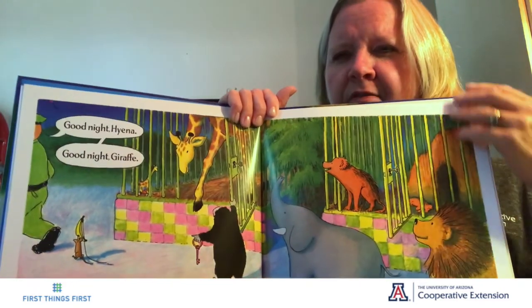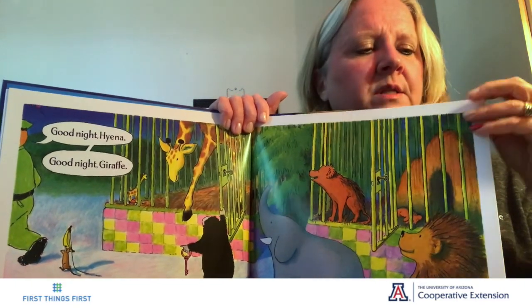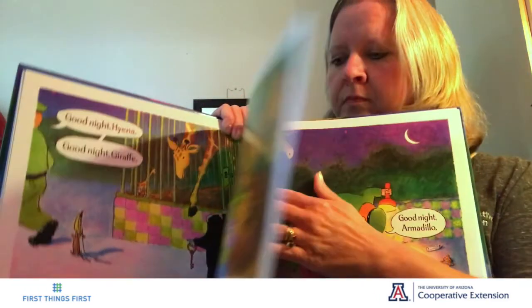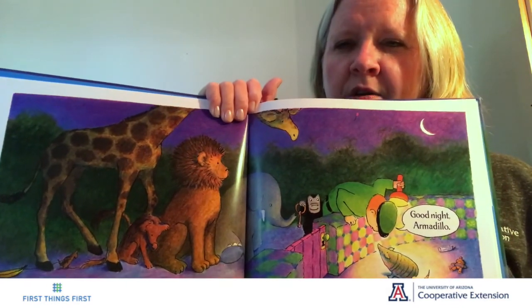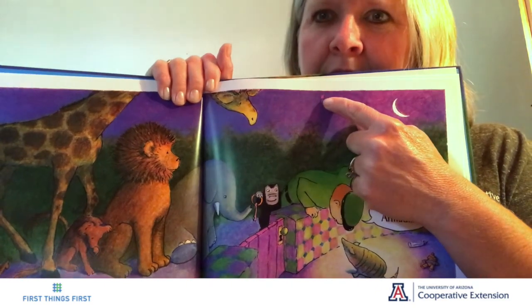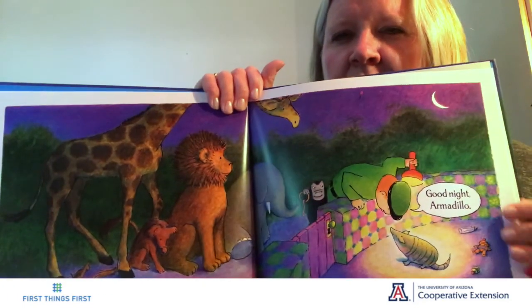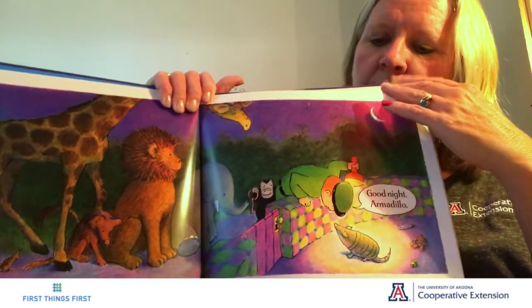Good night, giraffe, the zookeeper says, as the gorilla is letting his friends out of their cages. Now everybody's following the zookeeper and he's not even paying attention. Good night, armadillo. What do you notice way up here? Is that the balloon floating away? Look at all these animals outside their cages. How could the zookeeper not know that a bunch of animals were following him?